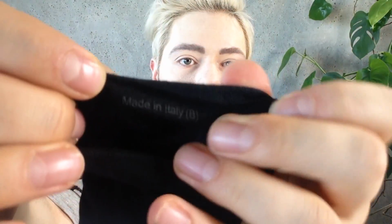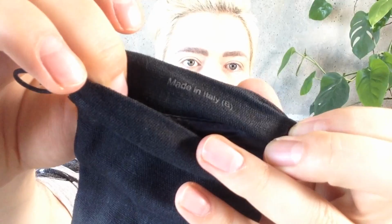As well as, and I'm going to show you that right now, what you also get is this little pouch to put your glasses in. Chanel branded pouch, which is also made in Italy. So not even this piece was made elsewhere. And then you get the little booklet.